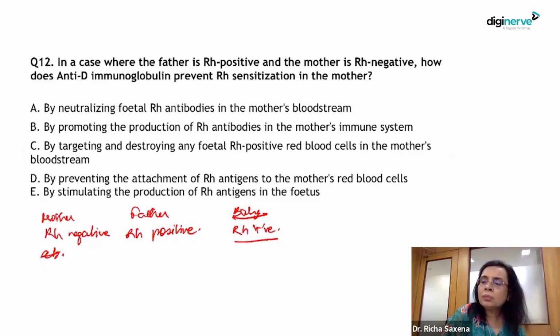But when you give anti-D immunoglobulin, these Rh positive cells are blocked, or destroyed by these anti-D immunoglobulins. And as a result, these Rh positive cells cannot induce the formation of antibodies. And as a result, the antibodies will not be formed, will not travel to the baby, and will not result in hemolytic anemia.